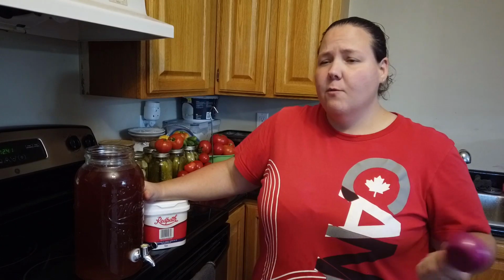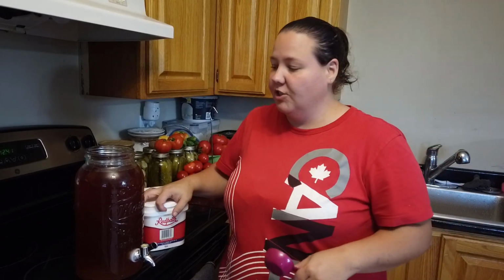It tastes good. For us, it is a little bit bitter though. It's definitely not as sweet as store brand juice just because there's nothing added to it. I'm gonna add a 1/4 cup of sugar to this. This is 2.5 liters. Mix it up and it should be good to bottle.